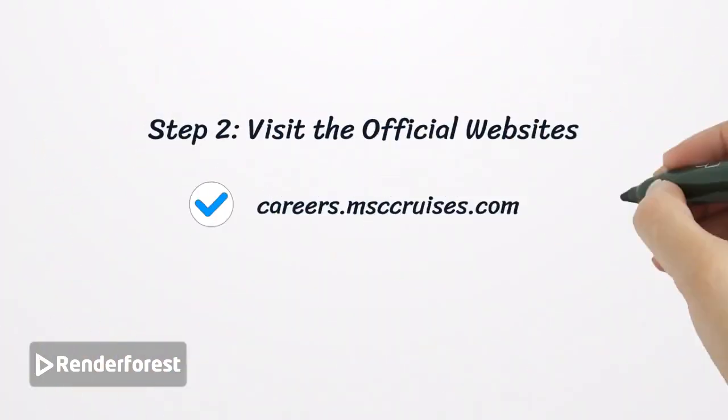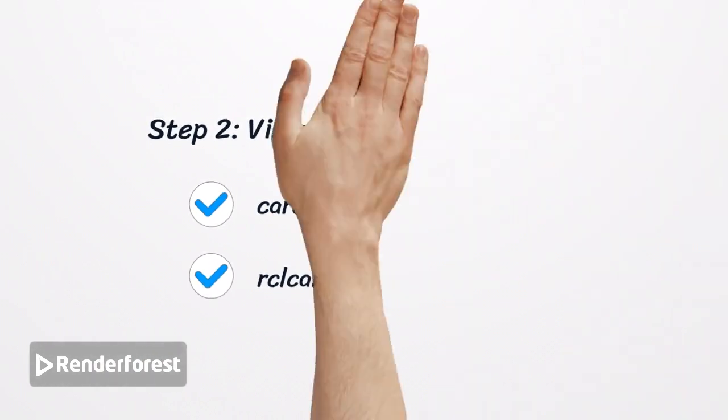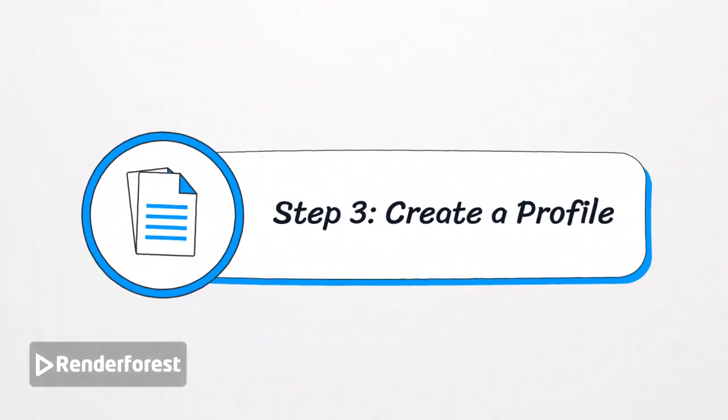Step 2. Visit the official websites. For MSC Cruises, go to careers.msccruises.com. For Royal Caribbean, go to rclcareers.com. Step 3. Create a profile. Register an account, upload your documents, and fill out all details carefully.